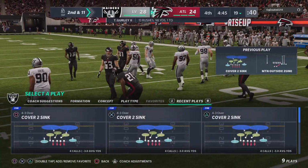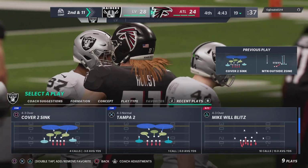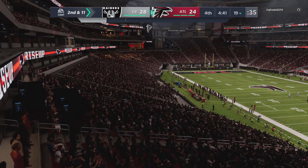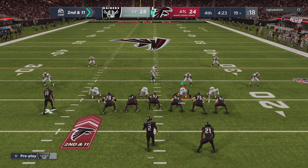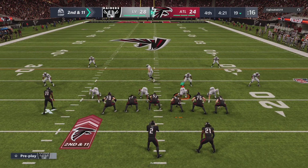And he is met in his tracks behind the line of scrimmage. Officially, it's a 1-yard loss. That's going to bring up 2nd and 11. A loss of a yard there to start out. That leads to a 2nd and 11.